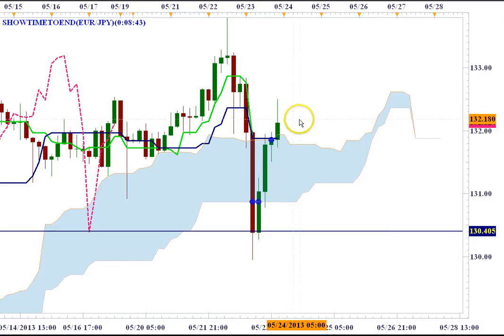So basically, that's what you're going to wait for, and then when that happens, you should have everything else happen too. This Kumo twist should happen, and your TK crossover should happen, and that will put you in a bullish run here.